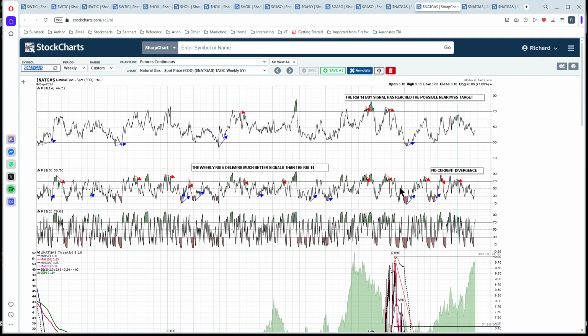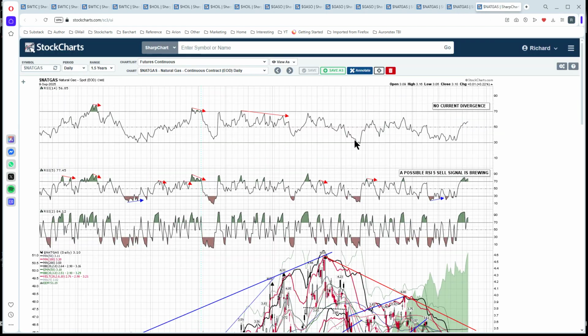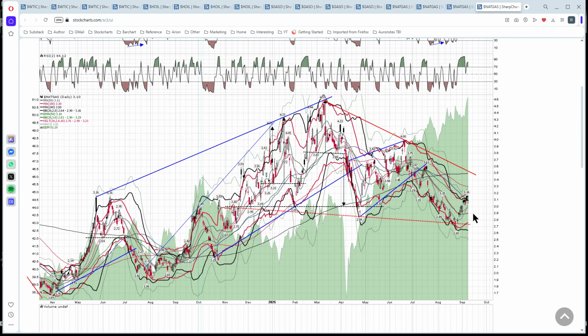Looking at natural gas, we're coming into a bullish period, and we've seen a nice little rally here. In the short term, though, we've got a possible RSI 5 sell signal brewing, and I'm wondering about seeing some retracement here. We shall see.